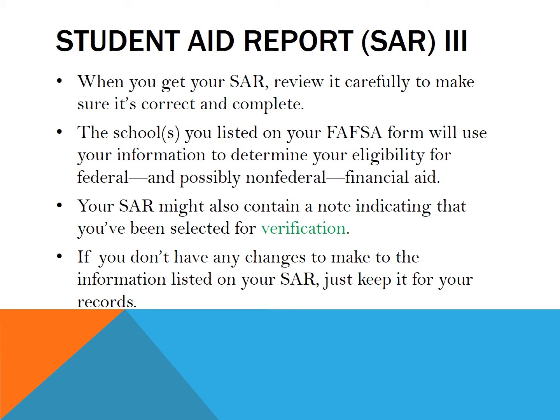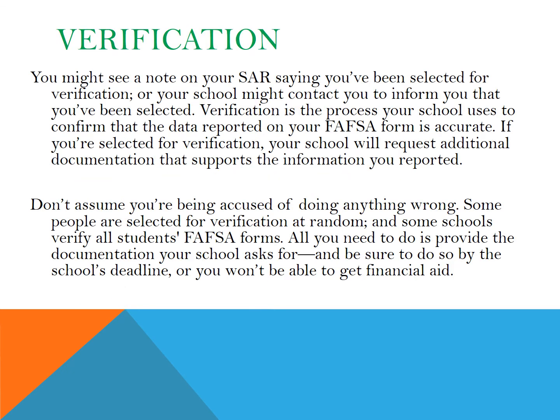If you're selected for verification, don't panic. Verification is just a secondary check by your school to make sure the information they received is correct. Some schools do every single student, some schools just do random. So this isn't a problem, it's just a double check.